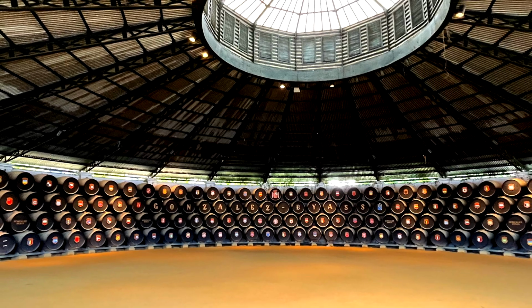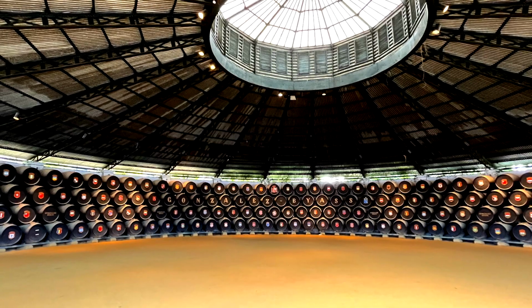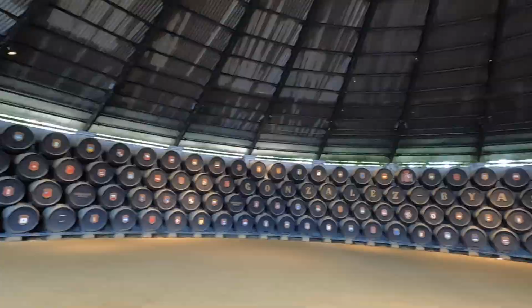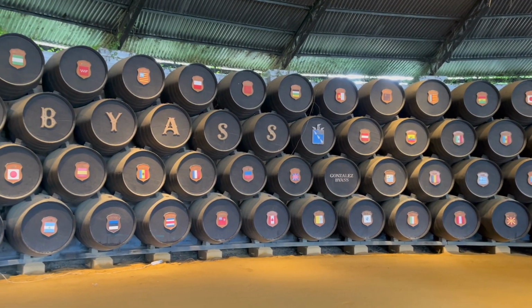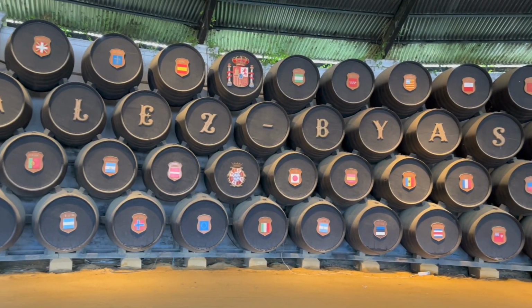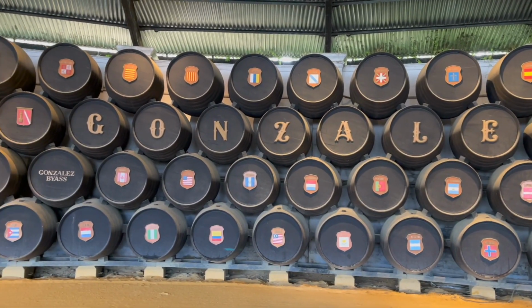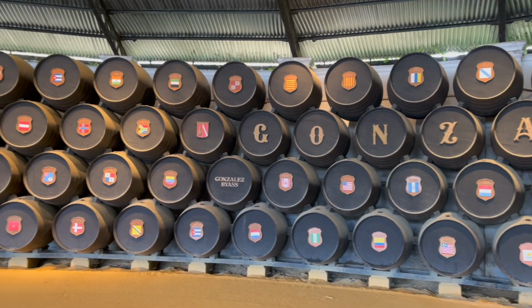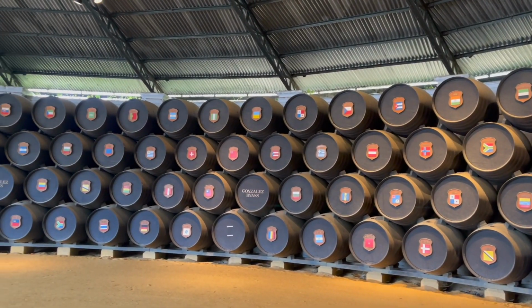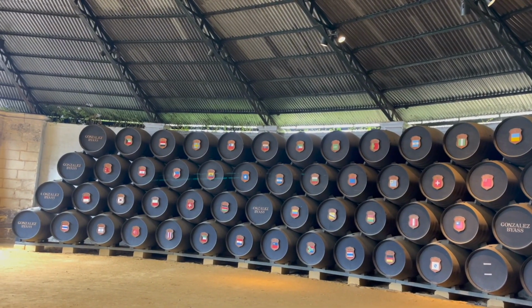The first building we were taken to on this excursion of the Gonzalez Baez Winery was the real Bodega de La Concha. It was built in the 1800s in honor of Queen Isabella II of Spain, who visited here back then. It houses 206 barrels of La Concha Amontillado sherry. It was built by the famous Gustave Eiffel, a French engineer who also was instrumental in building the Eiffel Tower in France.